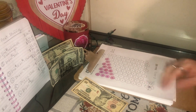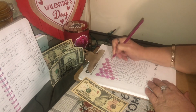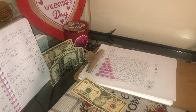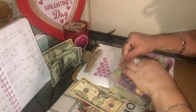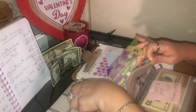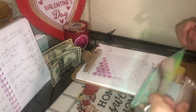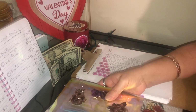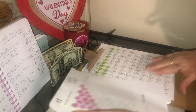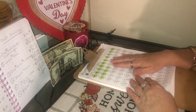So here on my jars, we're going to put $10 into my dollar challenge. And we are going to color 10 here. So 1, 2, 3, 4, 5, 6, 7, 8, 9, and 10. So we have $10 on my dollar challenge, which, guys, here's my envelope for my dollar challenge. And we are going to add $10 into my dollar challenge. It's going, guys, little by little, but it's going. Next, we are going to color this off.